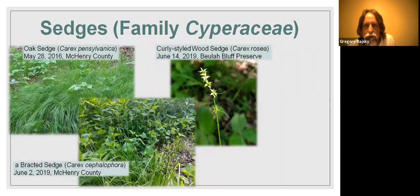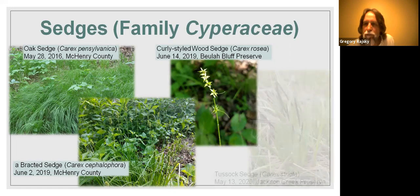Otherwise, it superficially looks very much like the straight-styled wood sedge, Carex radiata. So as with many of the sedges, the only way to be sure of what species you've got is to catch them at just the right time of year when the perigynia are ripening, and you can look at them sometimes with a dissecting microscope to get to the high detail.